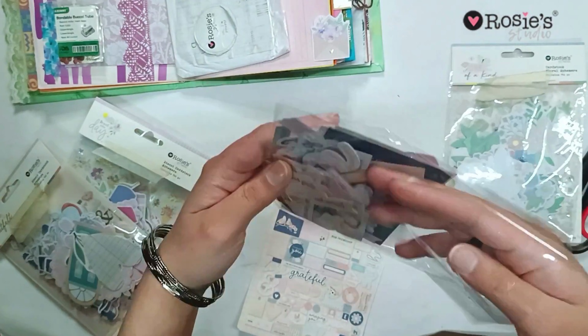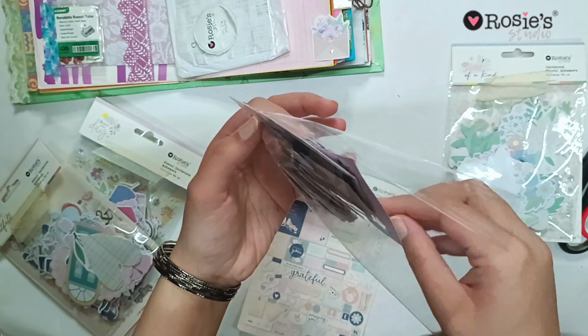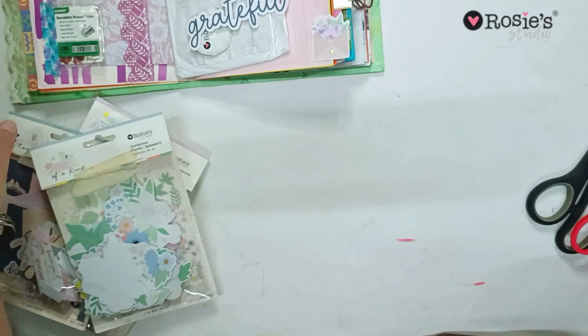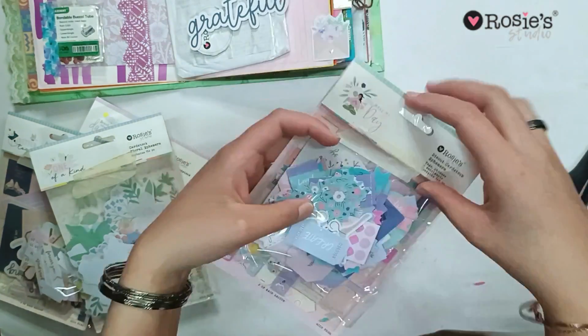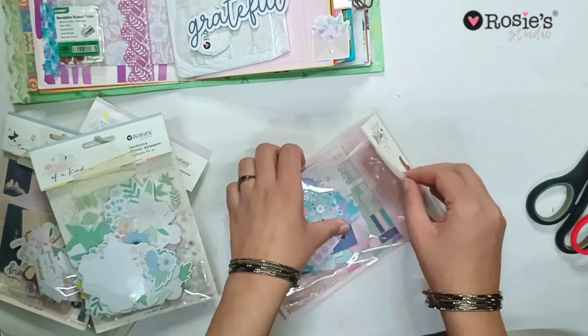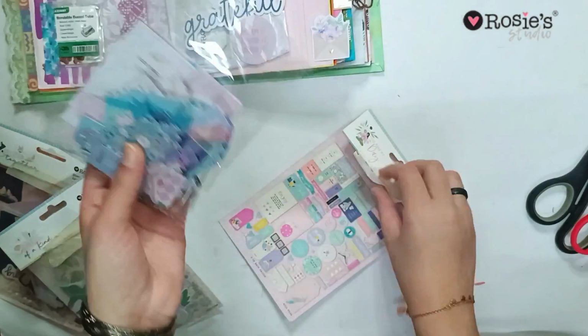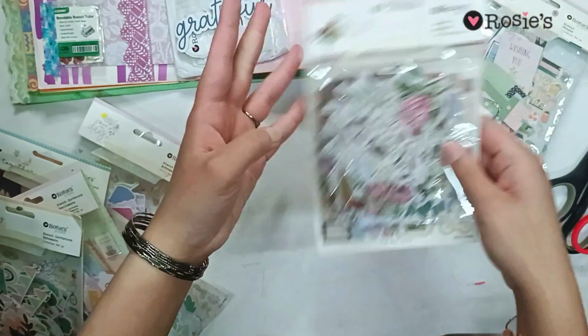The set is called This Is Us, and I choose this die cut which says grateful on it because I genuinely am very grateful to be able to be doing this. I've been a fan of Rosie Studio for a really long time, so I feel really honored. The set I'm opening here is called Brand New Day, and this is the sentiments pack, and I pull out a die cut which says dream it, believe it, make it.